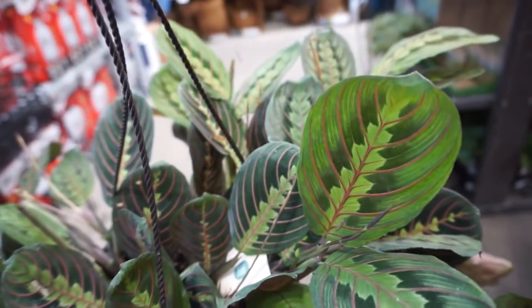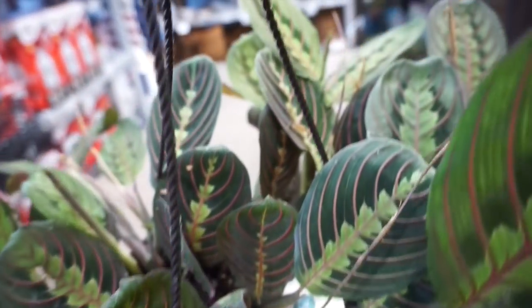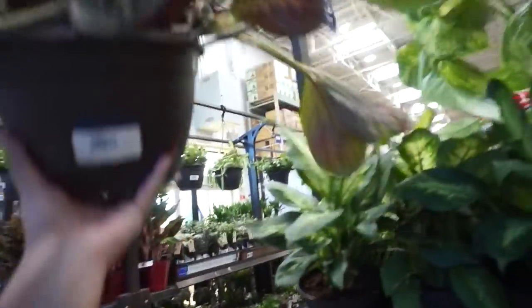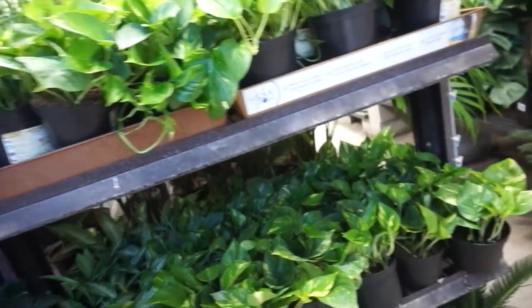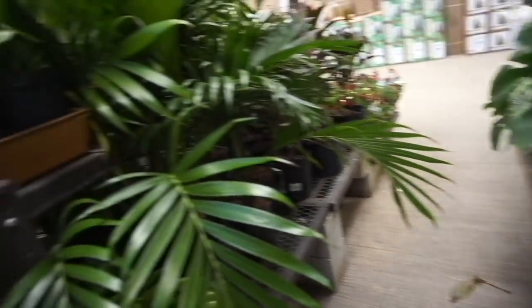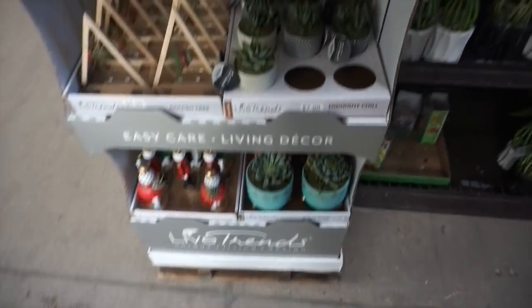Wow. Also 15. Cute. Sorry, I'm struggling trying to hang it back up. Okay, and then a golden pothos. And then pretty much the same as last time. They have Monstera still, palms, and this is also part of their Live Trends collection.